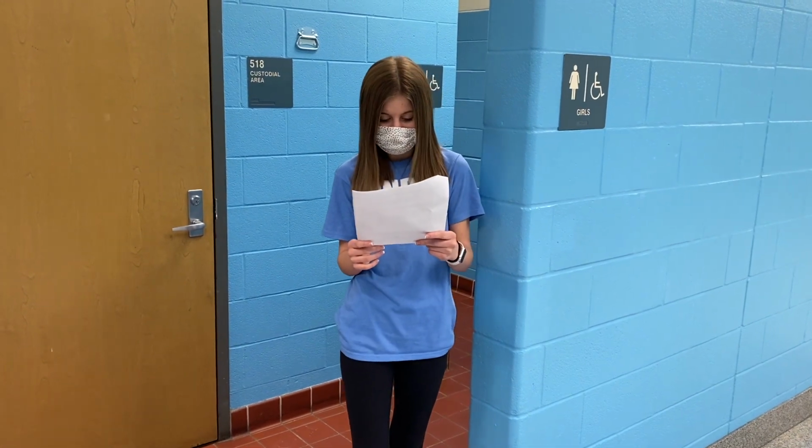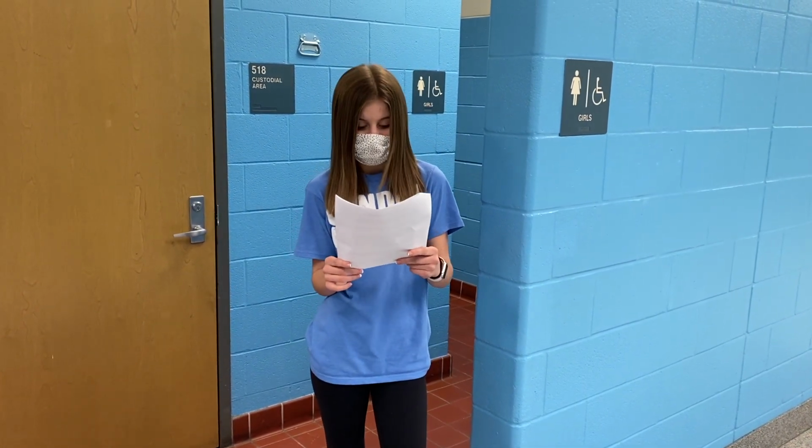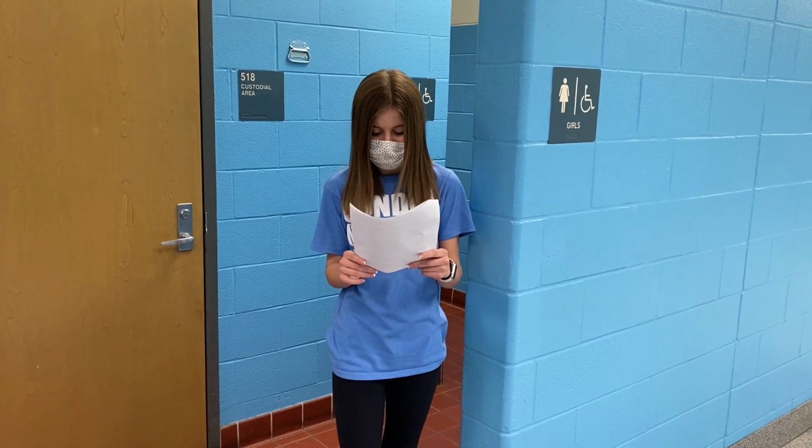Restrooms have signs showing safe hand washing techniques and safe distancing and will be cleaned and disinfected every 30 minutes throughout the day.